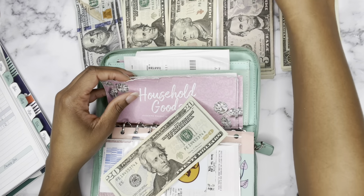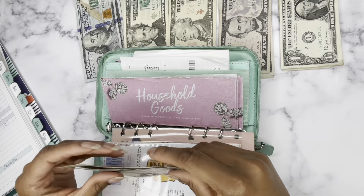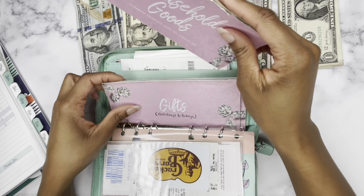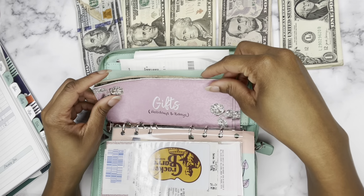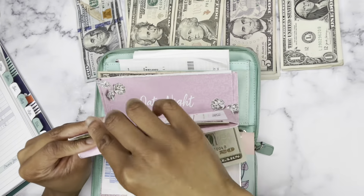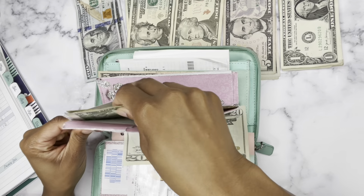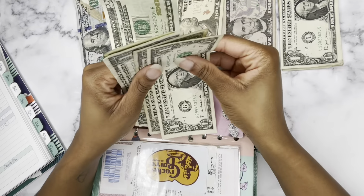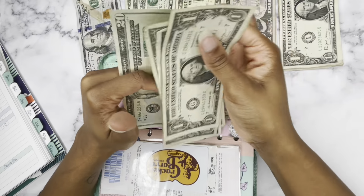Household is getting 25. Gifts is getting 20. And there are some funds in here, not much. So we have a total of 21, 2, 3, and 4.